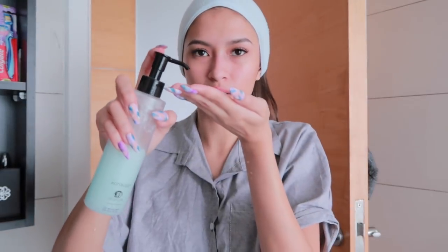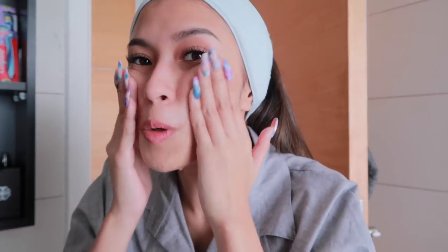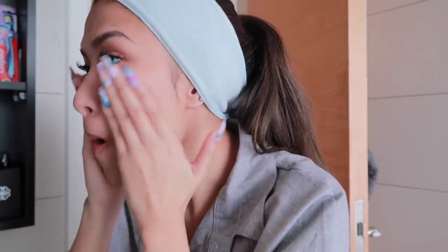Okay. So I'm just gonna pump a little bit on my hand. Okay, that's not really a little bit. I always put more than I should anyway. And then I'm just gonna rub this in circular motions, and around my nose and stuff like that. And you can see your dead skin cells forming. There, you can see that. Your dead skin cells are forming.